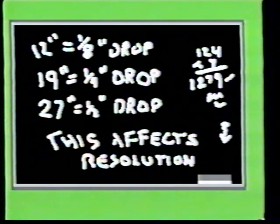By the way, with a little math work, you'll be able to figure out that ending the scan lines earlier will reduce the vertical screen movement. When used for a graphics display, this will affect resolution.